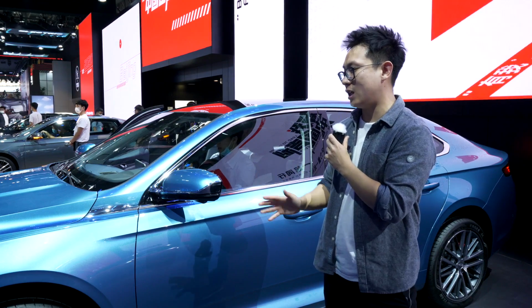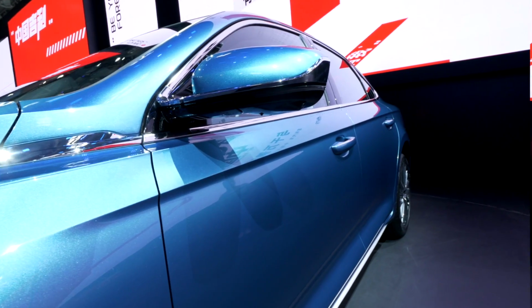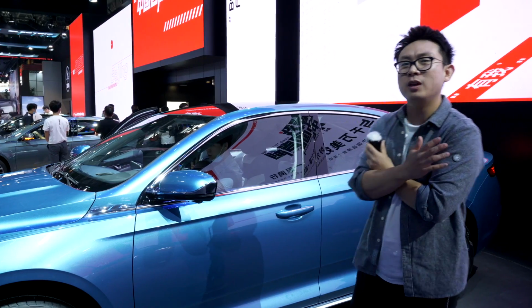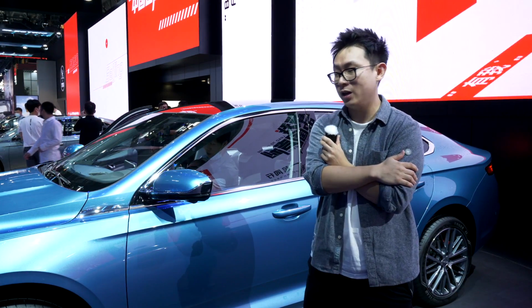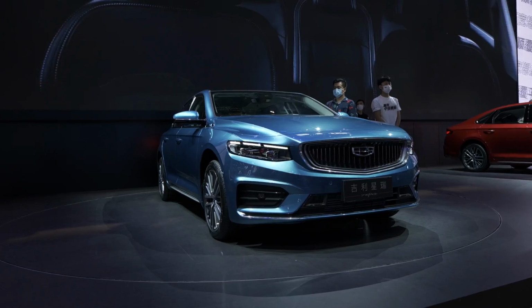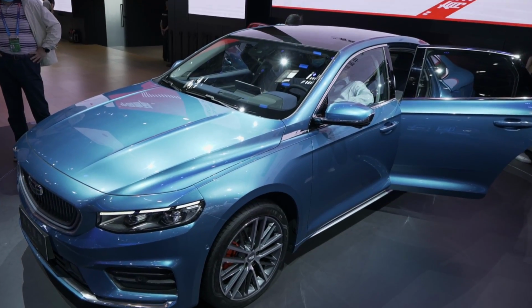But right now, just take one step back, looking at the car. The front grille, the sideline, it is clean and tidy, it is straightforward, and it is just powerful. But for me, what is more interesting is the size of the car. It is an A-class car, right? But it has a B-class size. It is over 4.7 meters long, and it is over 1.8 meters wide. And the wheelbase of this car is around 2.8 meters.